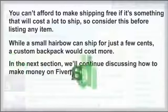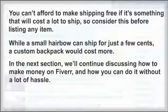In the next section, we'll continue discussing how to make money on Fiverr and how you can do it without a lot of hassle.